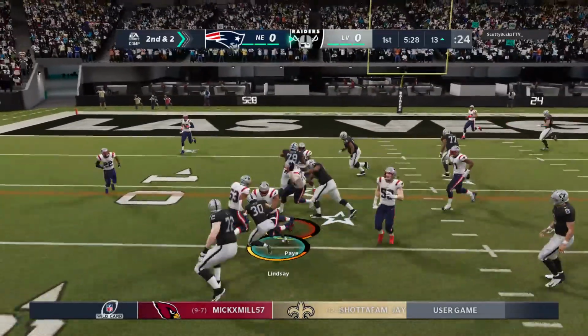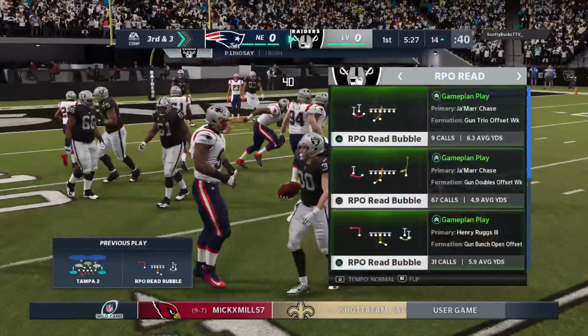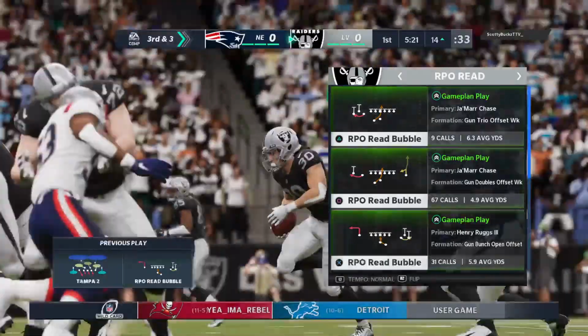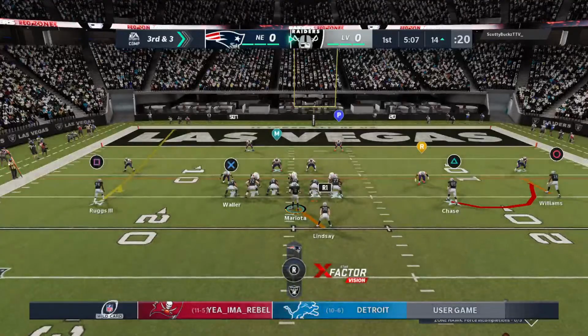Now the first carry here for Phillip Lindsay. And he's stopped immediately there. Maybe I'm wrong, but it looked like even if he had opted to keep that, I don't think there was going to be much to gain. It seemed like it was perfectly defended. You know what they say, those guys on the other side, they get paid too.